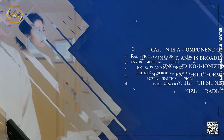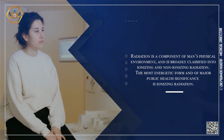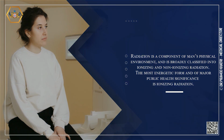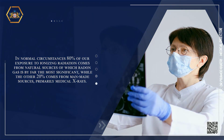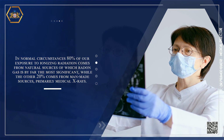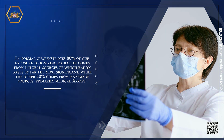Radiation is a component of man's physical environment and is broadly classified into ionizing and non-ionizing radiation. The most energetic form, and of major public health significance, is ionizing radiation. In normal circumstances, 80% of our exposure to ionizing radiation comes from natural sources, of which radon gas is by far the most significant, while the other 20% comes from man-made sources, primarily medical X-rays.